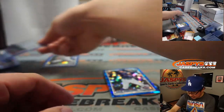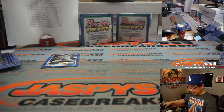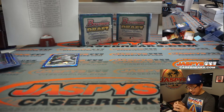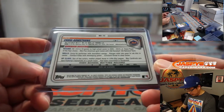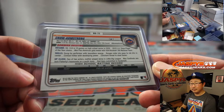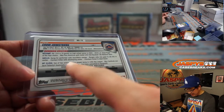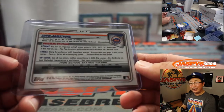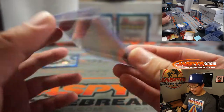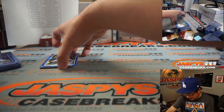16th overall pick. And there is Pete Crow Armstrong. That's for Walter. Last spot mojo for Walt. People like him too. 19th overall pick. Son of two actors. His mom played Jenny in Little Big League. So there's a little extra layer of celebrity here, which might be another reason why there's a little extra hype around him.